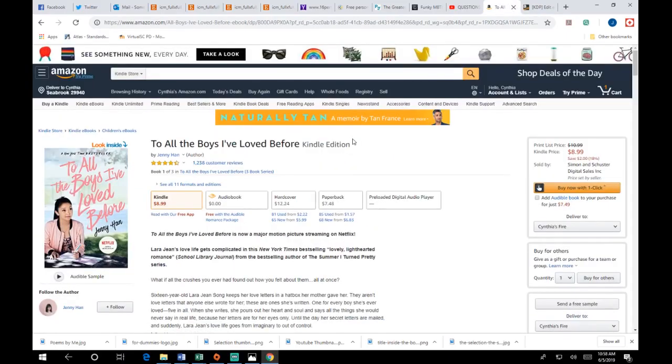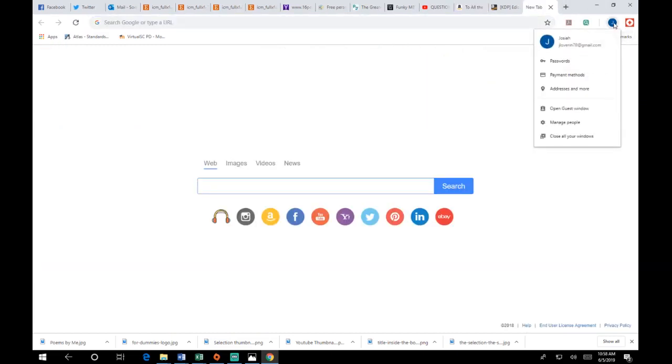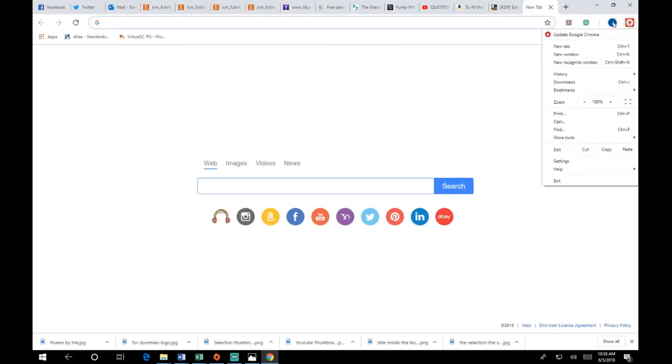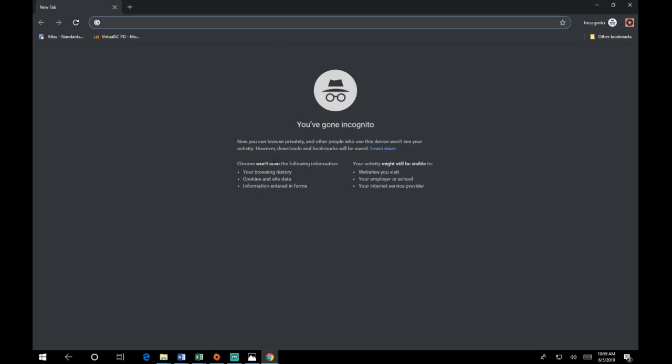So to do research on this sort of thing, how do I do this? Where do I do this? You want to go into a, I used to have a 3 button here. What happened to that? Okay, yeah. New incognito window. You want to go incognito, right? So that you don't have any of your cookies or anything going on.